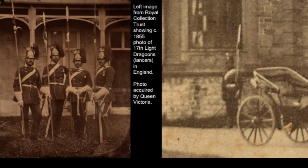Maybe if we go ahead one more, we can compare. So on the left image, from the Royal Collection, an 1855 photo of the 17th Light Dragoons Lancers in England. The hats are different and things like that, but their lances are quite similar, I think. This photo on the left was acquired by Queen Victoria, the photo on the right acquired by the Provincial Archives in New Brunswick. So those guys are quite interesting. And there was one guard posted at either end of Old Government House, both in the same kind of gear with the same tall lance.